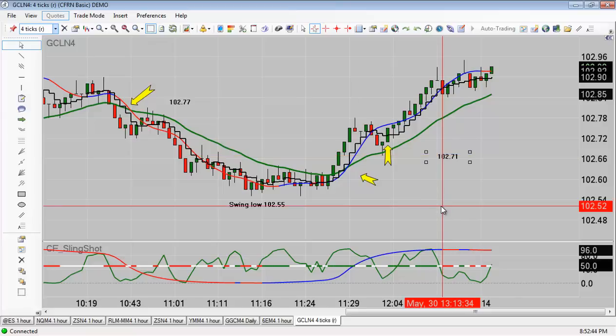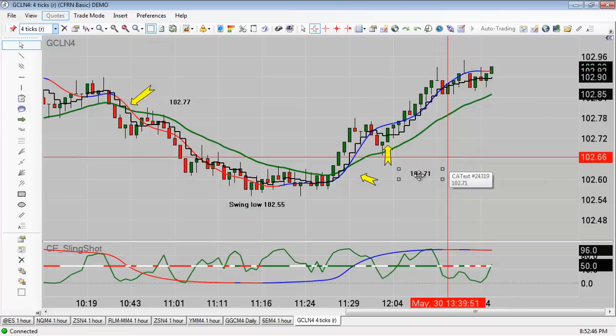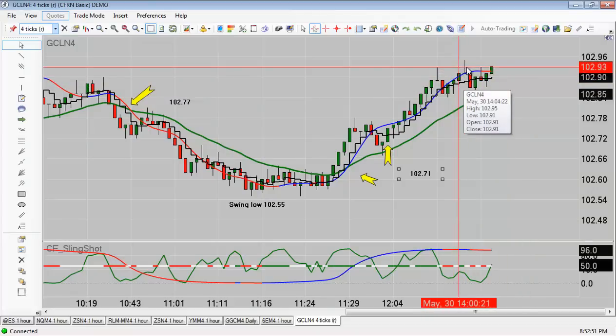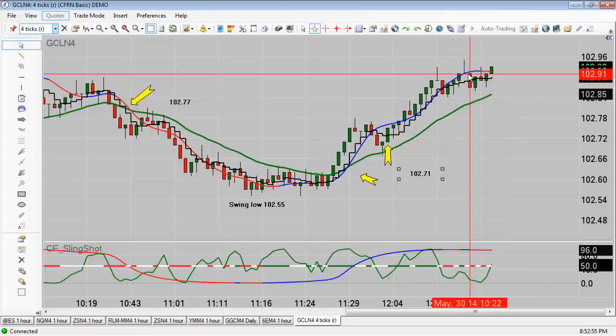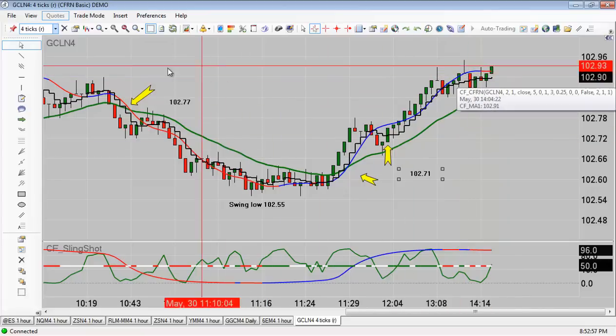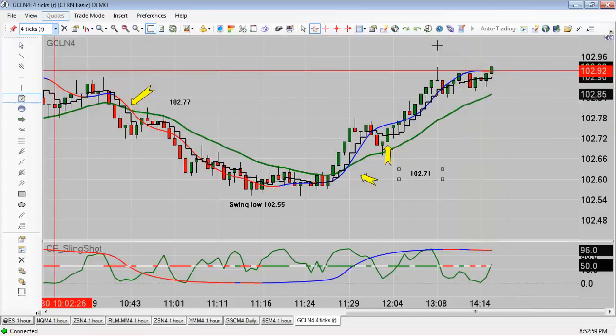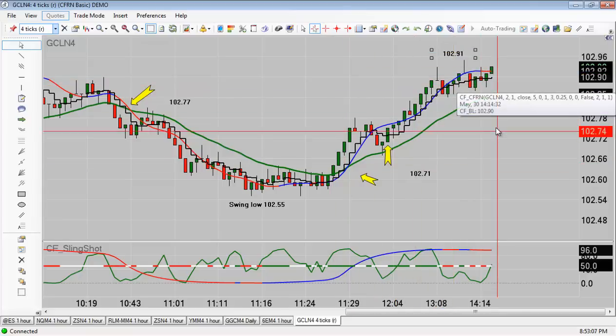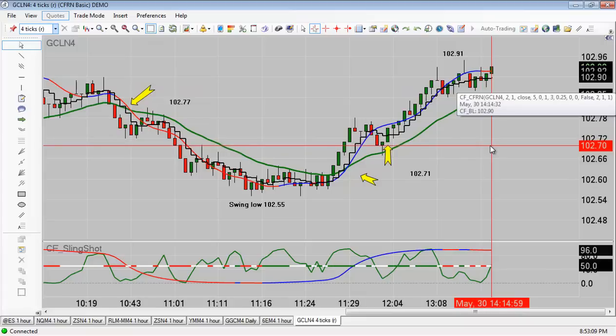102.71, and then the swing high of the, and this was when we closed business Friday afternoon, May 30th. The swing high was 102.91, I do believe. Okay, so let me write that down. 102.91. That was a swing high. And so that again, 20 ticks. We only look for 10.